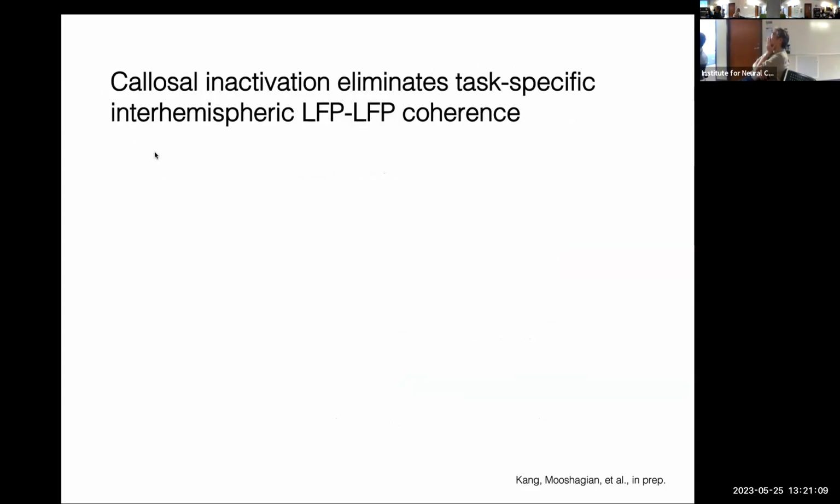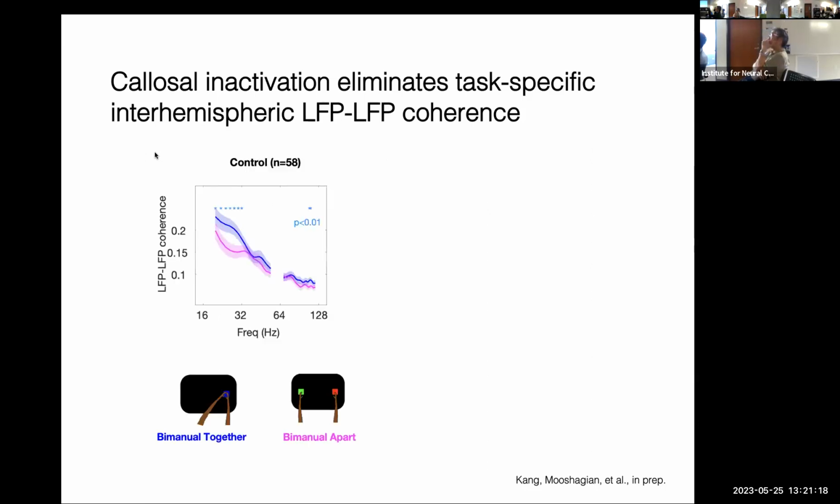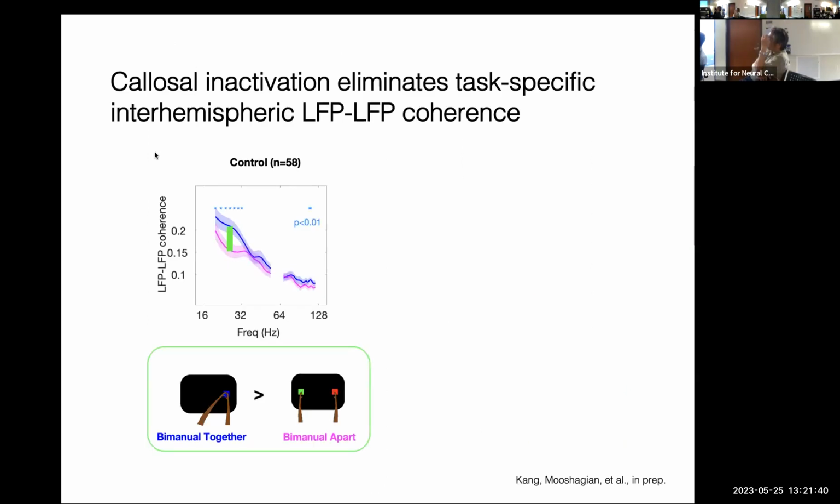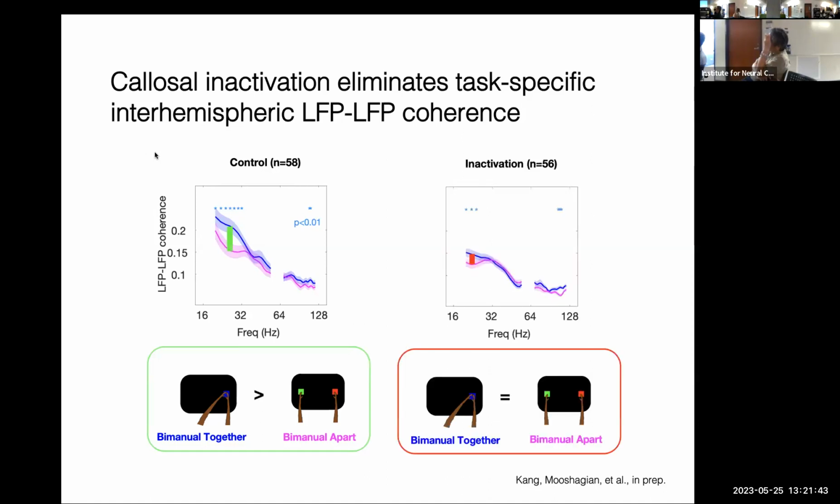So this is data similar to what I just showed you, but in new, unique data sets. In a control session, the coherence pattern was similar to what I just showed you. I'm focusing just on our two bimanual conditions. Coherence was higher for together than for apart, specifically over the beta frequency range. Then we inject lidocaine into the corpus callosum to block conduction, and what we see is that the task-specific coherence effects go away. So we think this is very strong evidence for direct communication.